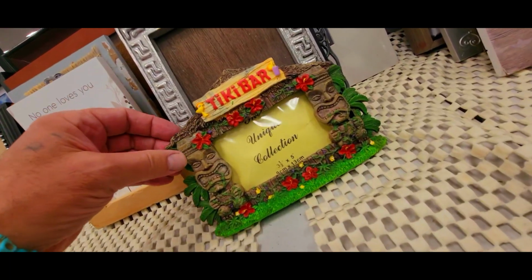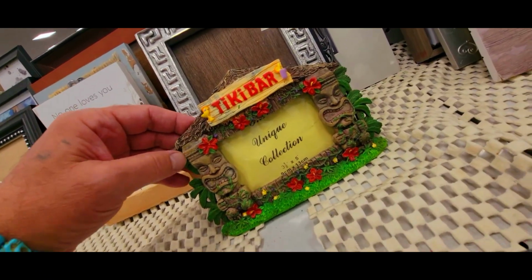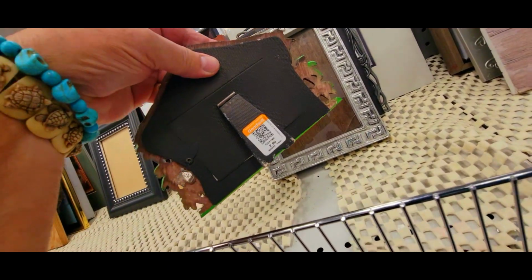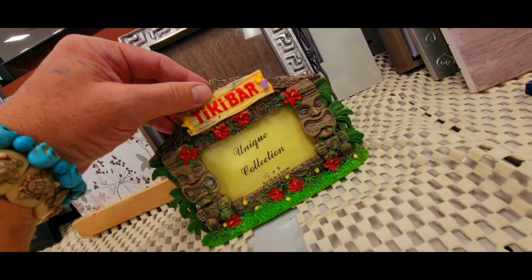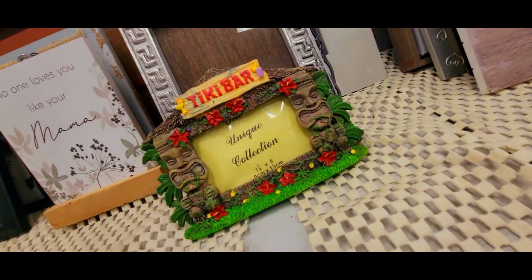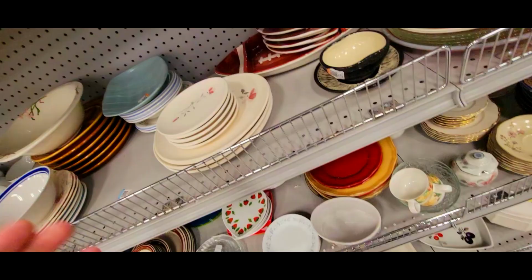You guys, check it out. It's a little tiki bar thing. You put your picture in there, obviously, with the two tiki dudes there. That's kind of cool. It's just a cheap Chinese little thing. I went $3 for it. People just really don't do these things like they used to years ago. Pictures and stuff, you just keep it in your phone now. I'm close to getting it, but I guess, I don't know. I'm just going to pass on it. Off I go.